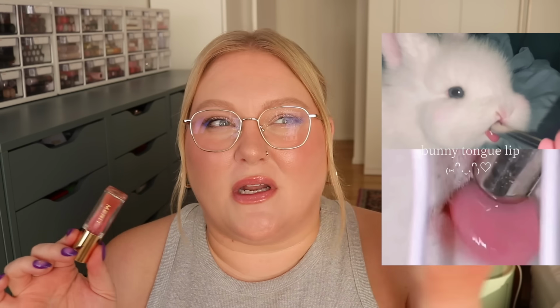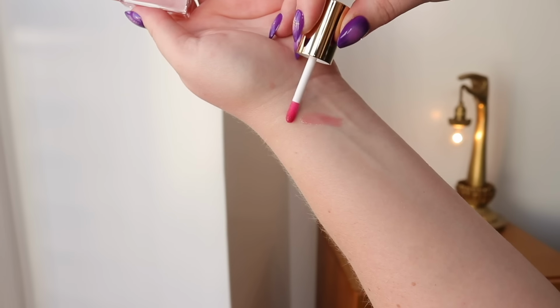I feel like with this, I get that kind of bunny tongue or bunny nose, I don't know, that really cute pink. That's what this gives me. It's beautiful. It just looks really nice. I love it with a lip liner. This is what I had on at the very beginning. I've been layering products as I've gone this whole video, but I really love it.